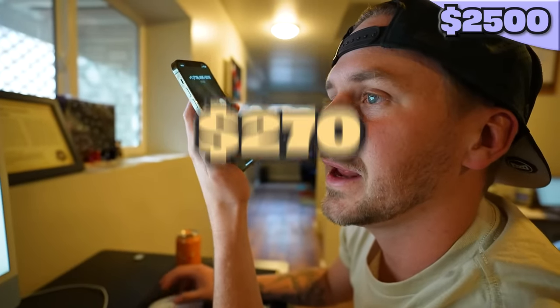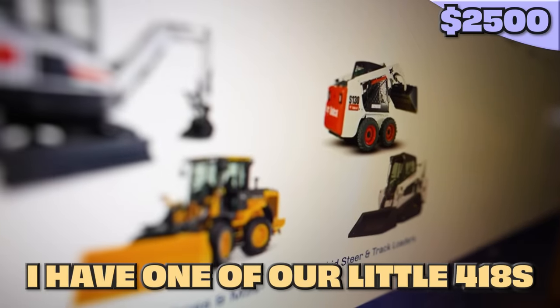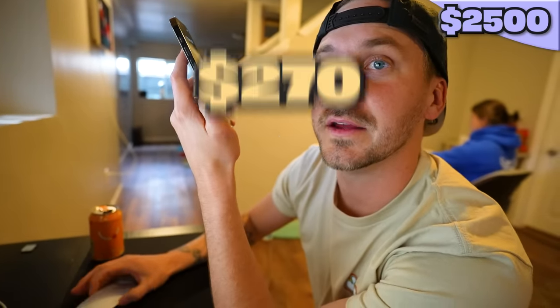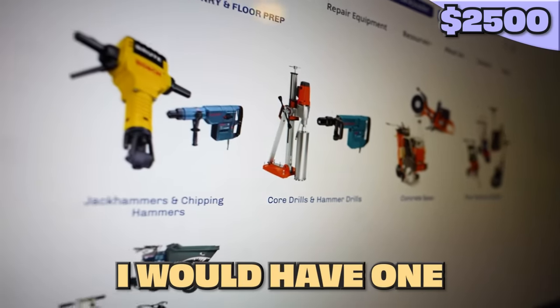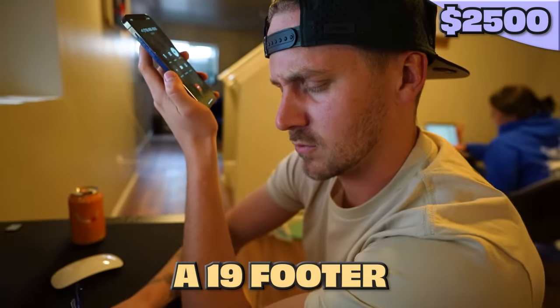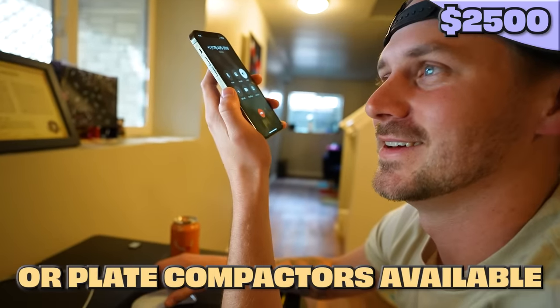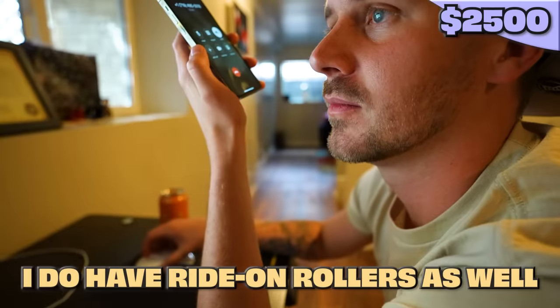I'll take that. I have one of our little 418s, the smallest mini X that we carry. How much is that? $270. We're looking great. What other equipment do you have? I would have one scissor lift available, a 19 footer. Those are about $150 a day. Perfect. Do you have any compaction equipment? I do have some jumping jacks or plate compactors available. Yes, sir. I'll take it. I do have ride-on rollers as well. I'll take a ride-on roller.